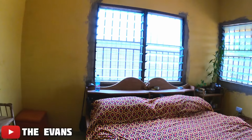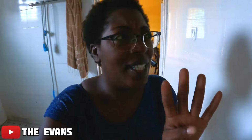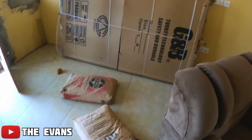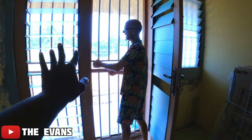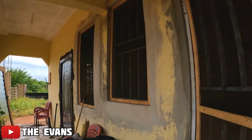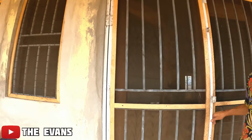Let's go look at Mom's door. It's already done. So one of the doors is already done. We're getting all four done today, I believe. That's why I have all this concrete here. These are the two doors for the double doors. I think just these two are today, and this one is Monday.